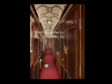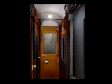Well, a train is the perfect setting for a computer game because it's an enclosed space. It's something where you can represent the seven cars of the train with great detail. And within that closed space, you can give the player great freedom to maneuver.